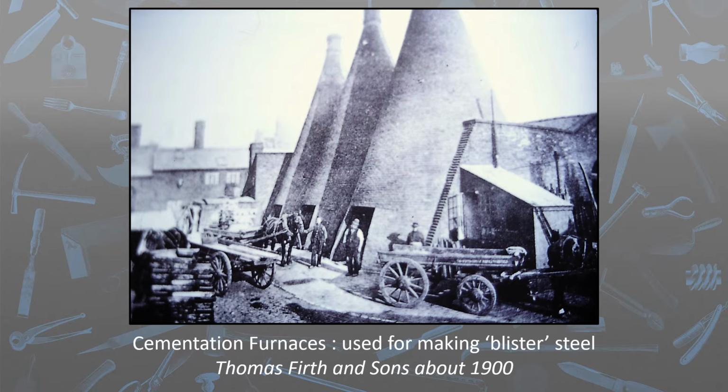The bars were also very brittle and needed to be further worked by forging into shear steel or double shear steel. There are examples of these furnaces, one being in Sheffield on Doncaster Street, and the other being at Rowlands Gill near Newcastle, which is known as the Derwent Cote furnace. In the 18th and 19th centuries, Sheffield employed over 200 of these furnaces.